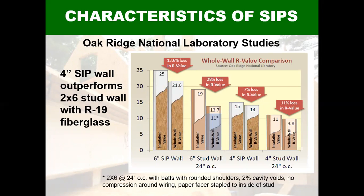There are two dynamics that make the SIP system perform better than conventionally framed systems. One is reduced air infiltration. The other is reduced thermal bridging. Since 2009, it's been written into the IECC. There's a performance path and a prescriptive path to meeting the minimum R-value requirements, because they recognize that the SIP system as a whole simply performs better.